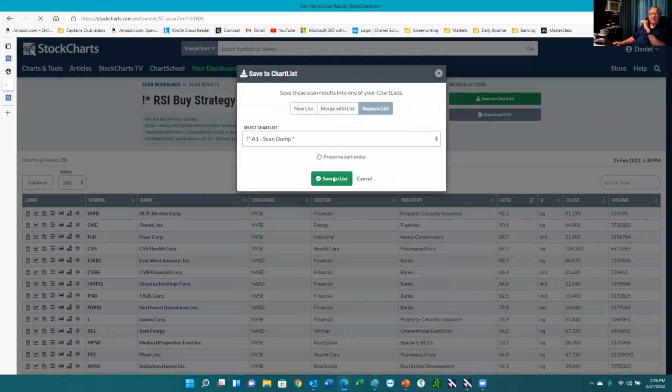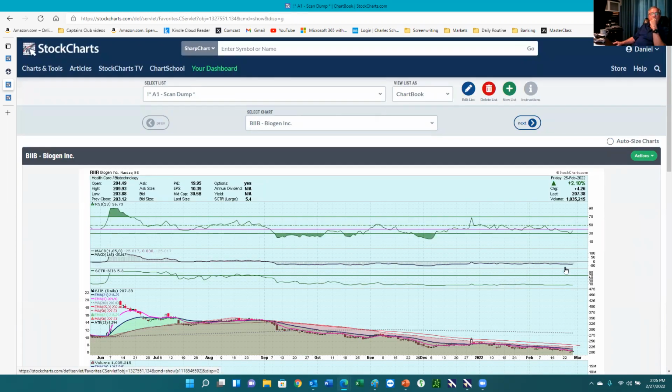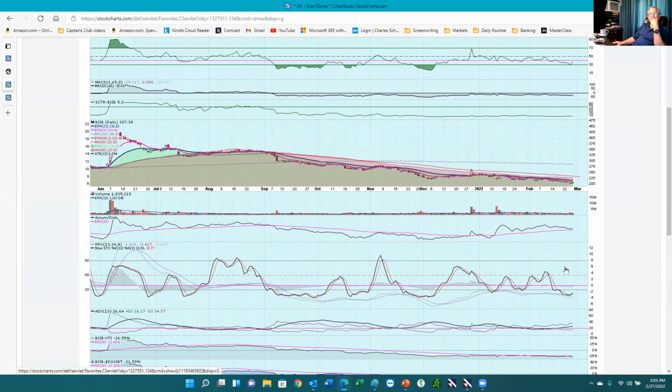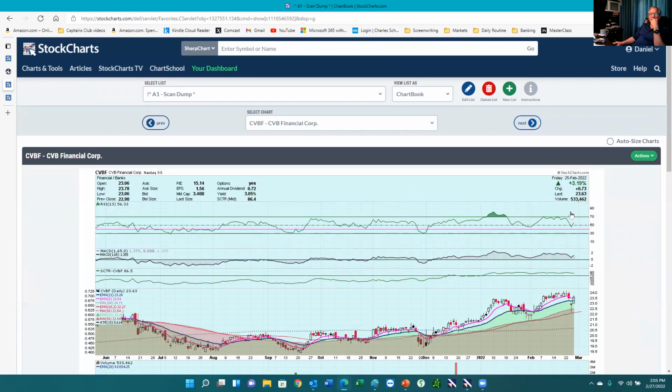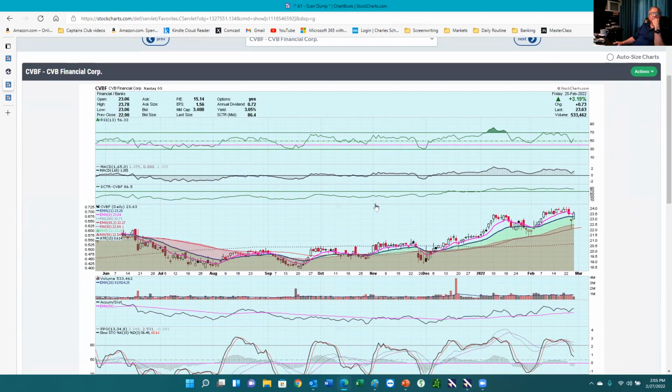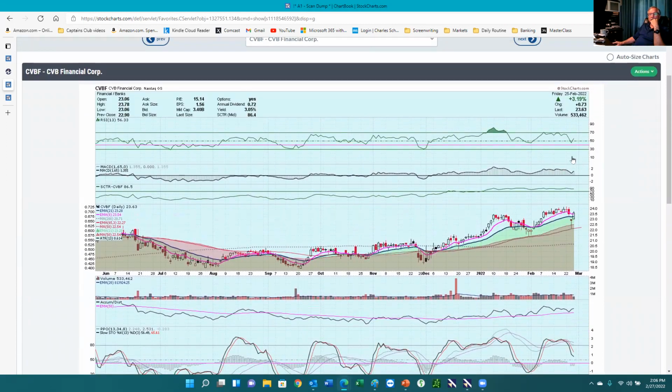Now I can move these to another list and I can play with it. And what I'm going to do in this case is I'm going to look at these as a chart book so you can actually see the whole chart. So here's Biogen. That's okay. And this is what I do. I just go through them and say, all right, here's CVB Financial. Look at that hammer. See the hammer right there? I do, yes. So that had a hammer. In this case, the RSI did not go below 30, but this was a hammer. It was starting to take off again.